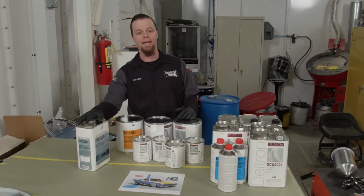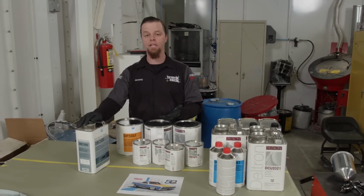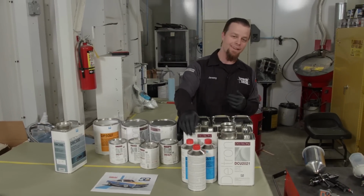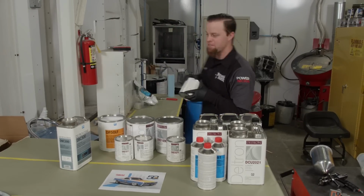We also picked up a gallon of DBC 500, which is a color blender, basically a clear base, and this is very important. I'll tell you a little bit about that later. Picked up a few gallons of 2021 clear and all the activators and reducers we'll need. We'll get started by mixing up some orange.